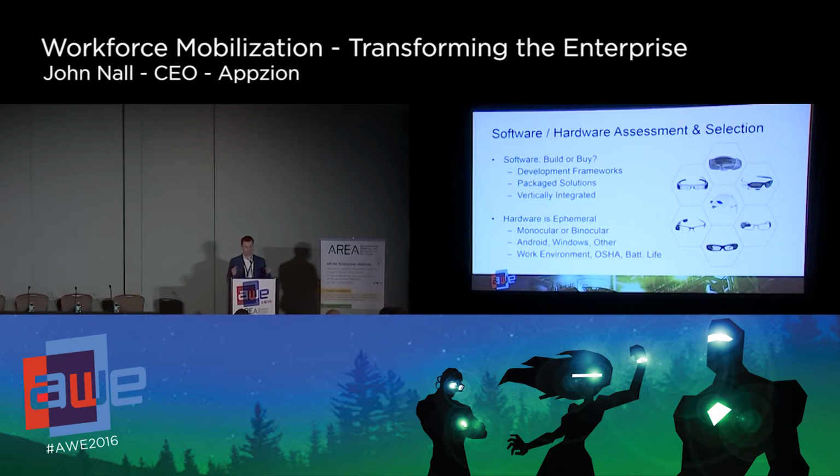But it's important to know that when the person is out there in the field, it's not very convenient for them to hold the tablet up and then put it down and hold it up to try to do a work procedure. That's why we find the wearable so compelling. Next slide.